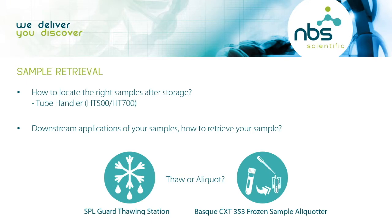Okay, if, for example, you want to retrieve a sample out of the freezer, how are we going to do that? We can use a tube handler, so the HT500 or the HT700, for example. And of course, after that, when we have retrieved our tubes, how are we going to treat our sample? Are we going to let it thaw, or are we going to take frozen aliquots of our sample?